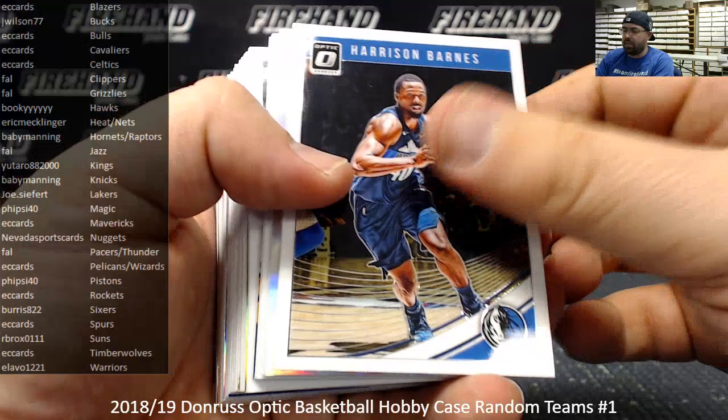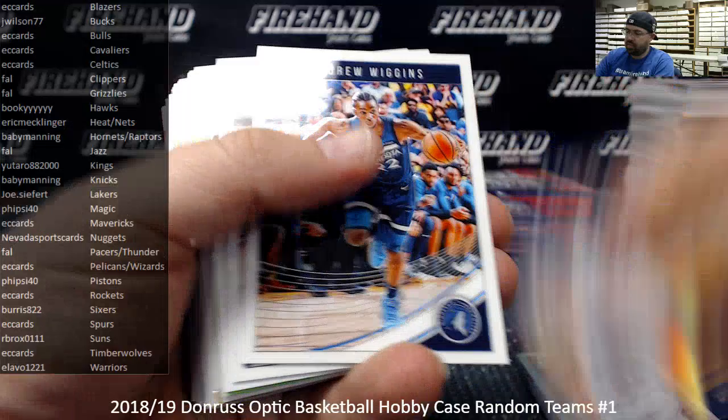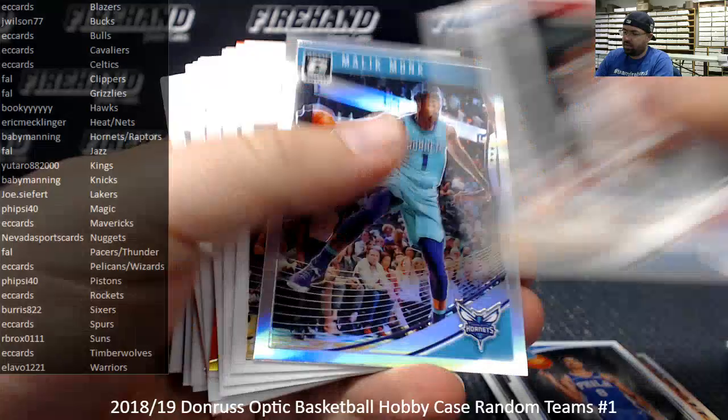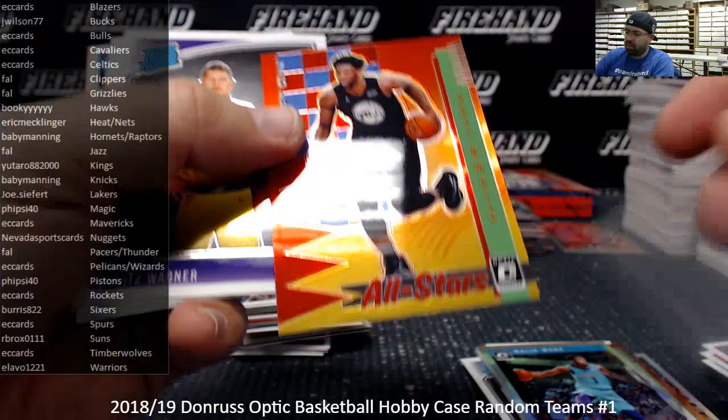There's a Luka. Zion Musa, lime green rookie, numbered to 149, Brooklyn Nets. Joel Embiid, that's a red all-star prism. It's the red right there. It determines the color of the parallel. The Sixers belong to Burris, numbered to 99.